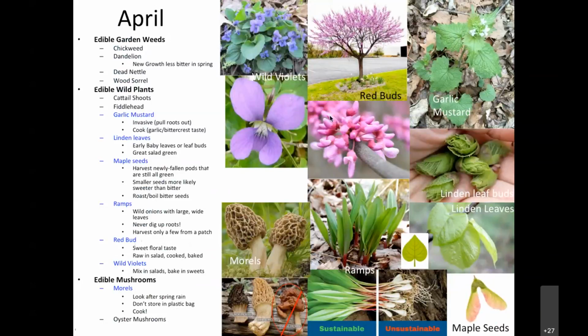A lot of people will actually bake with them too. I've had redbud cakes and things like that. They add a little bit of moisture and a little bit of that floral sweetness. It's really good.